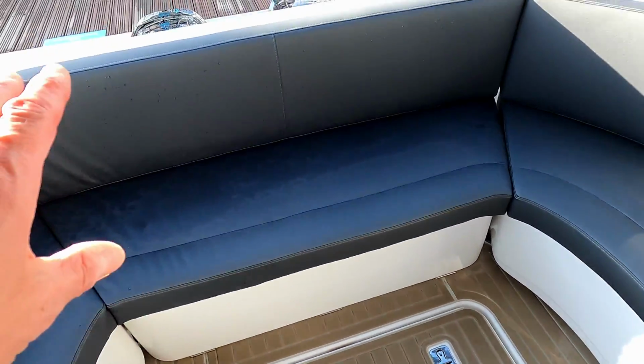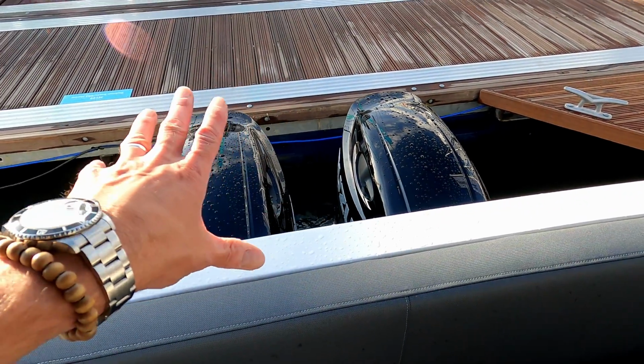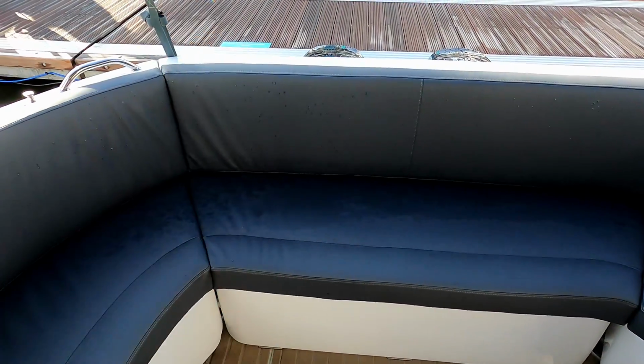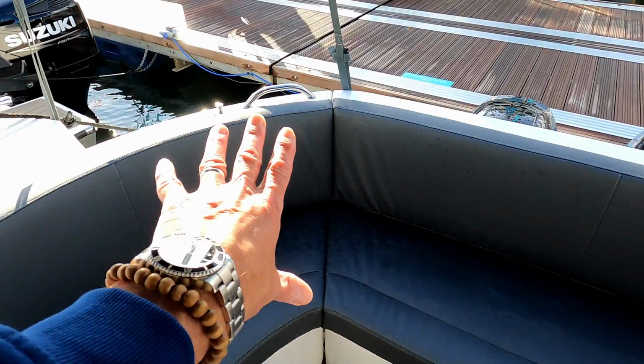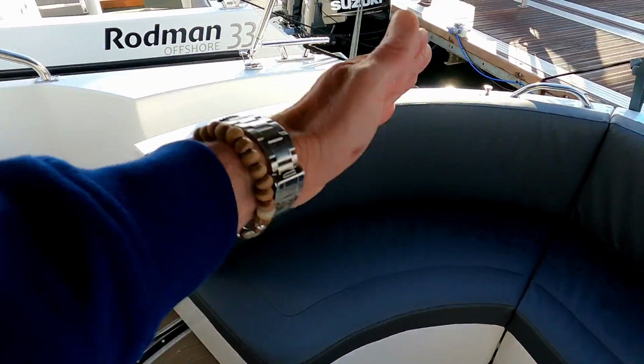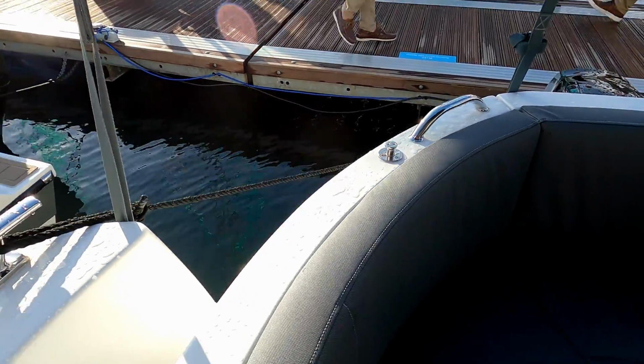And obviously the nice thing about outboards is you can lift the engines up out of the water so they're not sitting in the water getting mouldy and rotting. And this whole seat section here then hinges forward when you're doing that. And if you want to, you can slide that seat section across that side, so blocking the gangway to the deck, but then that gives you access out onto the side pontoon there as well.